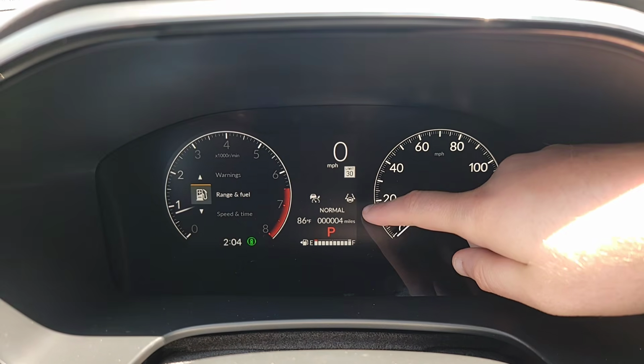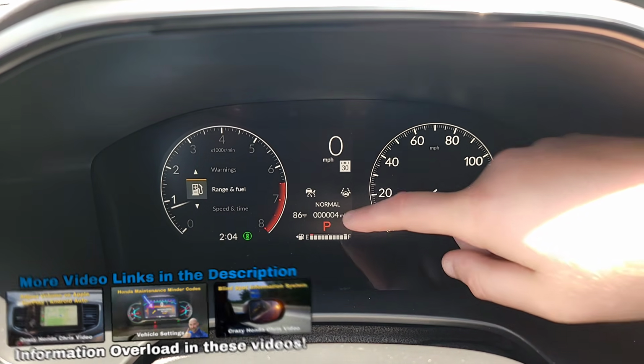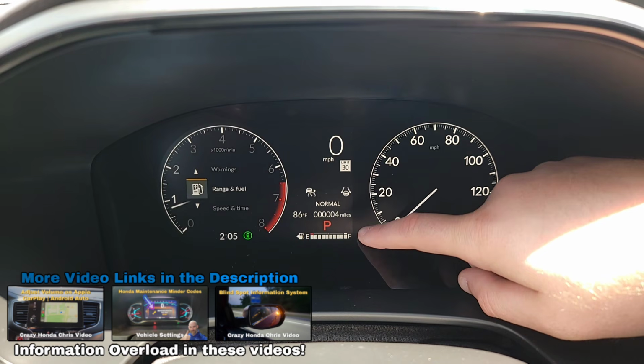You can see what drive mode you're in, miles of the vehicle. Gas tank, this is a full tank. We're looking at the Hershey bars down there.